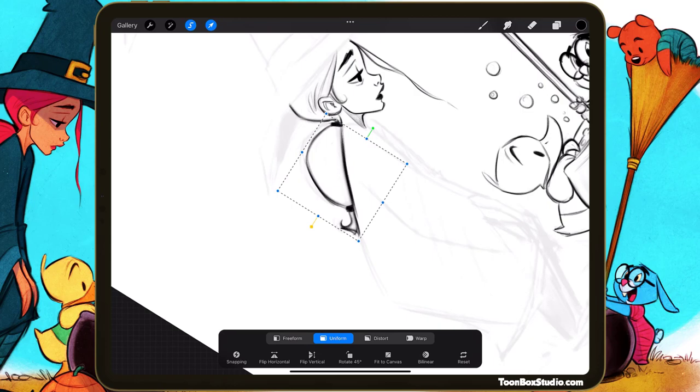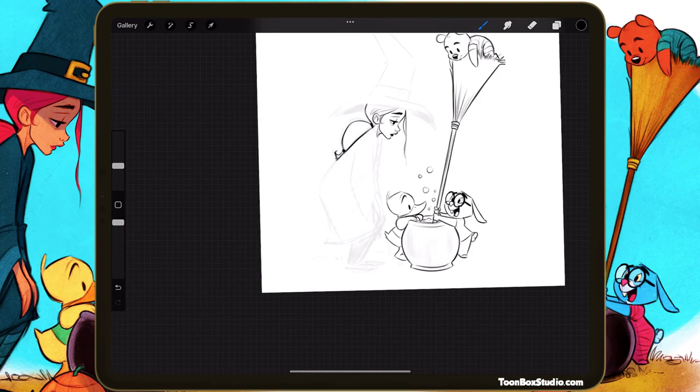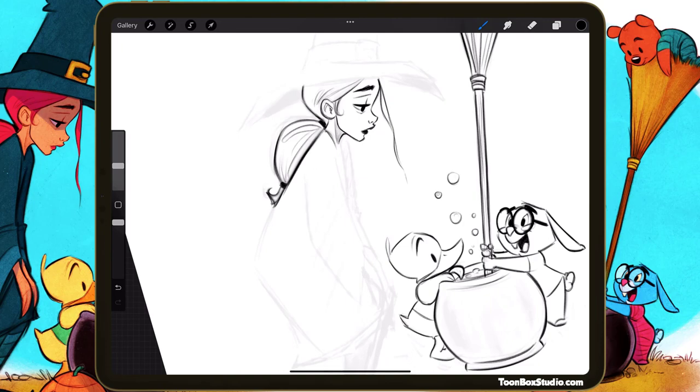Being aware of your mistakes is key. And yeah, I'm not fully concentrating since I'm talking at the same time. Let's draw her, let's start with her arm here, all the way down.